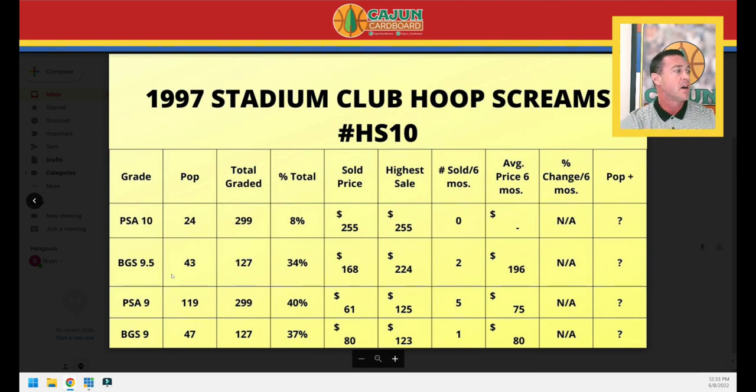Okay, so this is a table that I had to put together. This was not a card that's in the catalog on Card Ladder, so I had to kind of piece this together using the Card Ladder 2.0 sales history. If you look at your table, what stands out to me is the PSA 10 pop is 24 and the BGS 9.5 is 43, despite having significantly fewer graded. So that means 2 things to me.